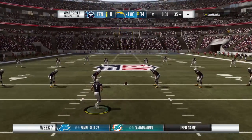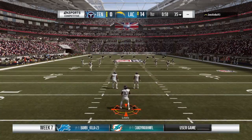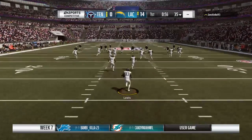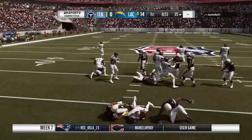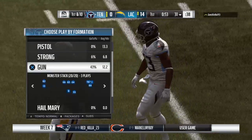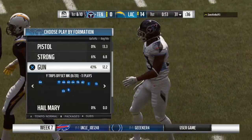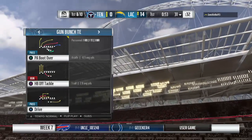Now here's Bryant to kick it away. And here's Lewis. And nice work on the return as they'll start their drive just past the 30-yard line. And here comes Tennessee as they get set to take the field. Already down 2 touchdowns here in the first half.